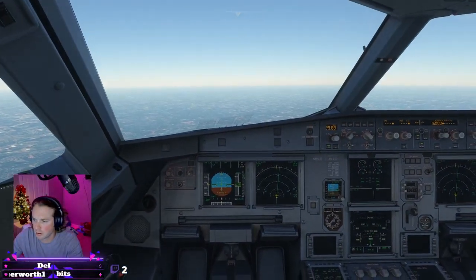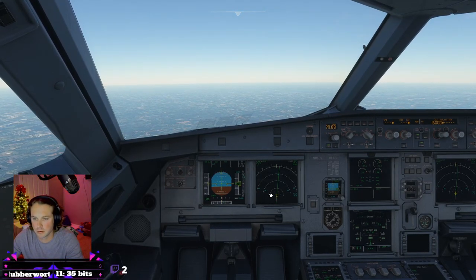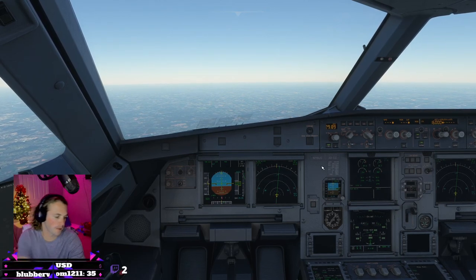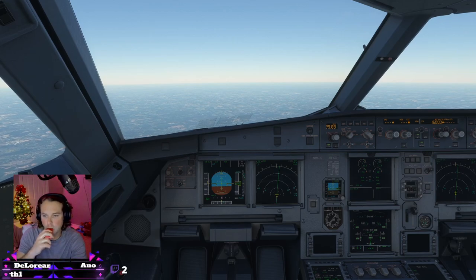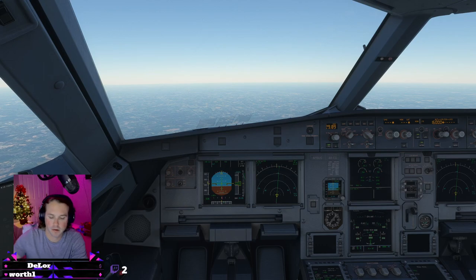Atlanta Center, Spare Wings 1173. Spare Wings 1173, go ahead. Are you going to keep us at 340 or can we go up to 350 as our final? Negative, so you can contact Atlanta Center 134.07. All right, 134.07 for Spare Wings 1173.